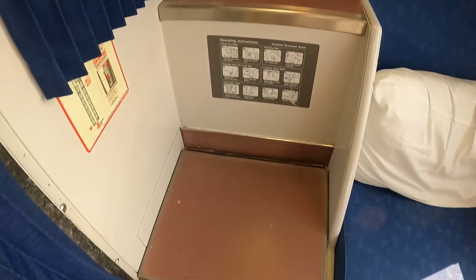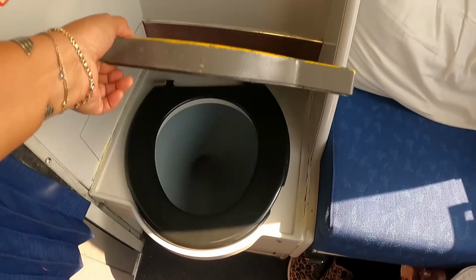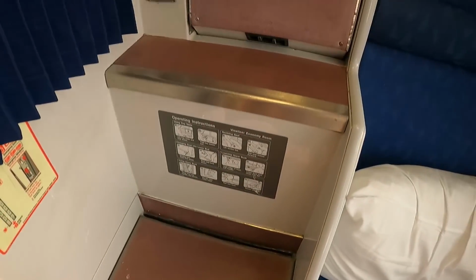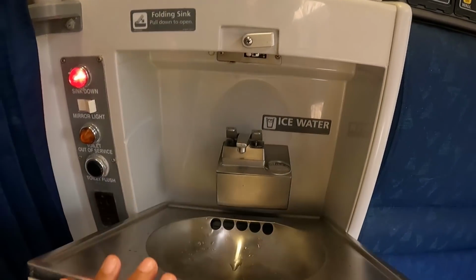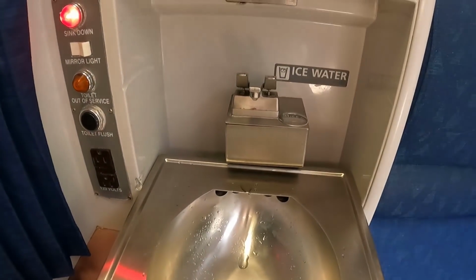In a viewliner, depending on if you get the viewliner 1 or the viewliner 2: if you get the viewliner 1, you'll have a toilet and a sink in your roomette with you. If you have a viewliner 2, you'll only have a sink in your roomette, but you'll have access to the bathrooms at the end of the hall, similar to a superliner, but the bathrooms will be a little bit bigger. Right. And I do want to mention that on the viewliner, if you do get the bathroom in your roomette, it is not a bathroom, it's just a toilet. Right. And it is right out in the open, right next to the bed. So it's not really like a separate bathroom situation.